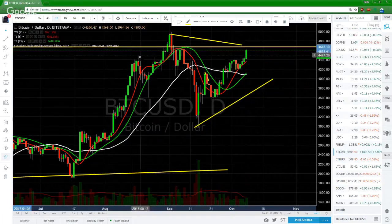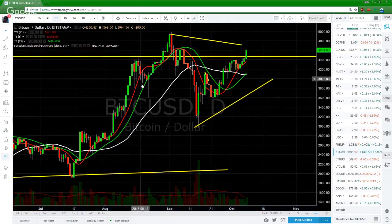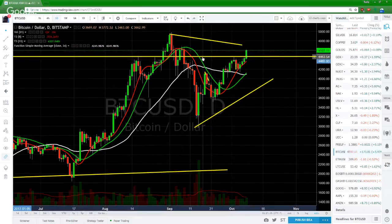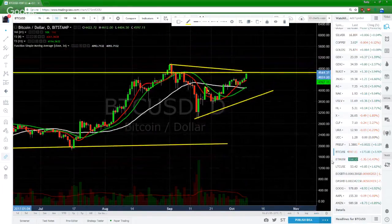Go over the left shoulder, which I was wanting to get over handily. Came back into support, flat top break, just blew it out. So that left shoulder, right shoulder scenario is out the door. No more head and shoulders top. Anything could happen, but it looks like it just blew it out. So look for the next previous high breaks. Just a little two-step across 5 grand. Boom, boom.